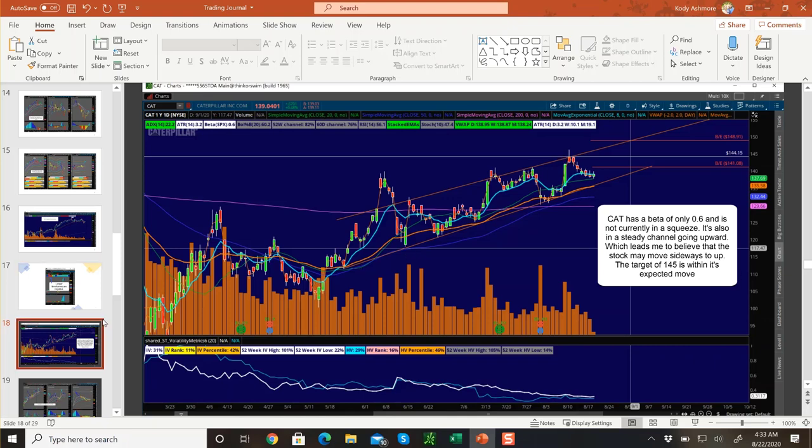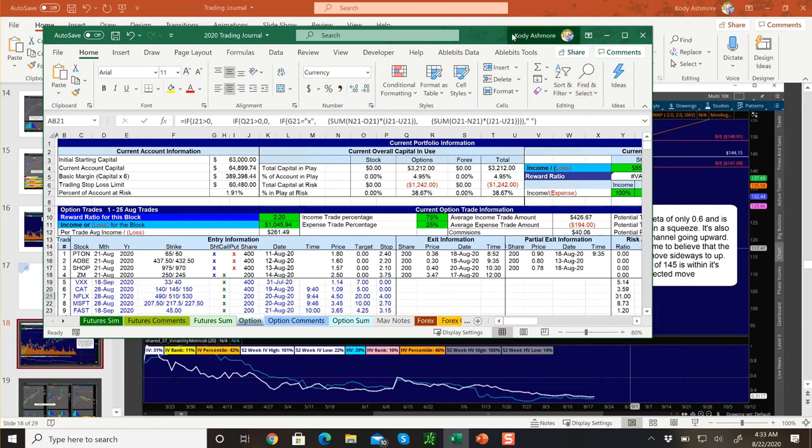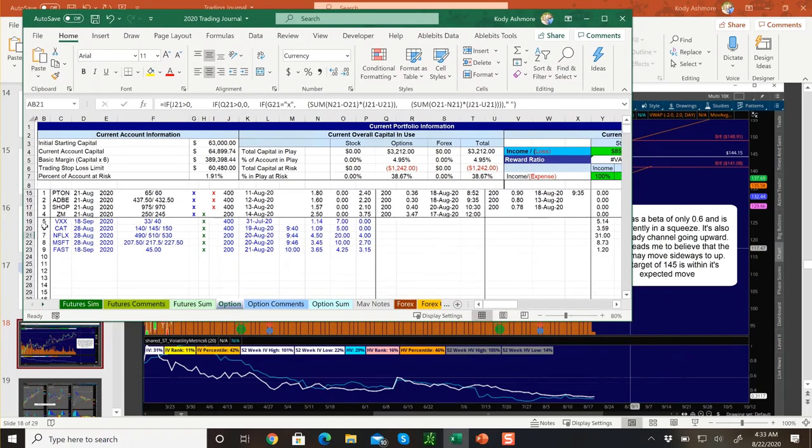And let me show you, we'll review the trades I'm currently in. I'll bring this here for reference. All right, the VIX. This one I'm probably going to call or close and roll it further down. That's just a hedge. I positioned this for a max loss, meaning it could go to 0 and I don't care. All right, Caterpillar. So I have a 140, 145, 150 butterfly.